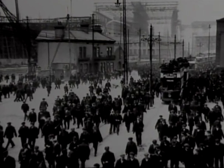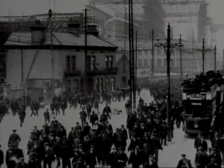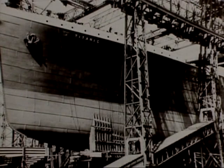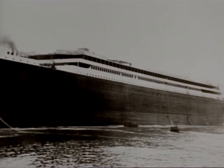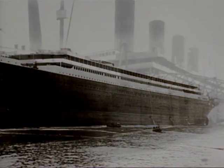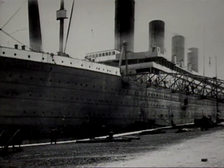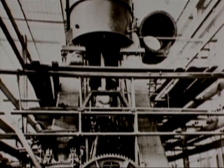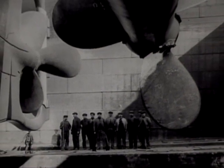Titanic was the pride of Belfast, Northern Ireland, towering over the city where she was built. She was nearly 175 feet tall and 900 feet long. In her day, she was the largest moving object ever built. Her engines were 4 stories high. Each of her 3 propellers were larger than a house.